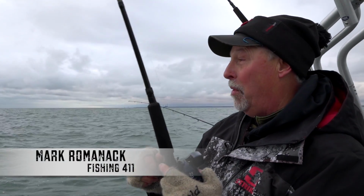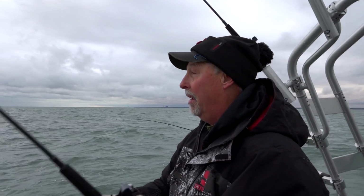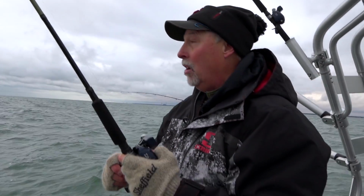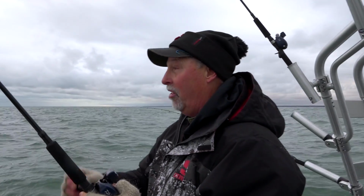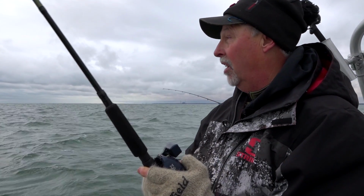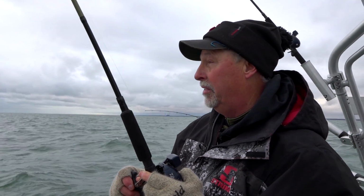We're doing things a little bit differently here today. As you can see, it's kind of a bumpy day, a little sporty out here on the pond. And normally the way we approach crankbait trolling is the same all the time. We put a variety of crankbaits out, we saturate the water column at different depths, and then we let the fish try to tell us which depths seem to be the most productive.